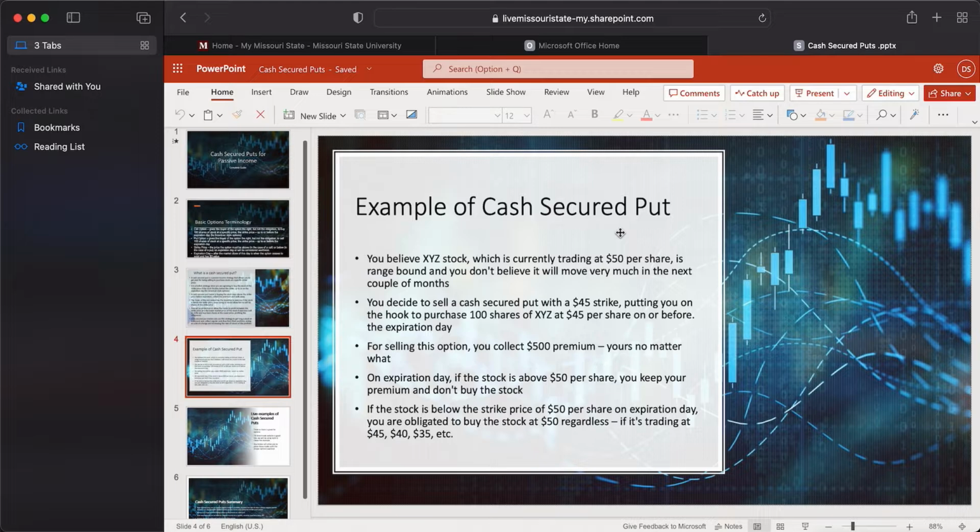Now you as the seller, you're on the hook, and so that's the big risk, and so that's why you're compensated from the buyer of the put option for taking the risk that it goes below the strike price. But when you think about it, for every buyer there's a seller. It really is a zero-sum game.